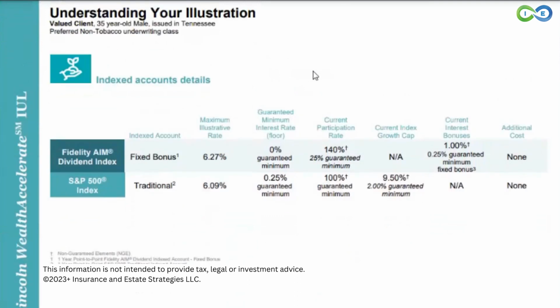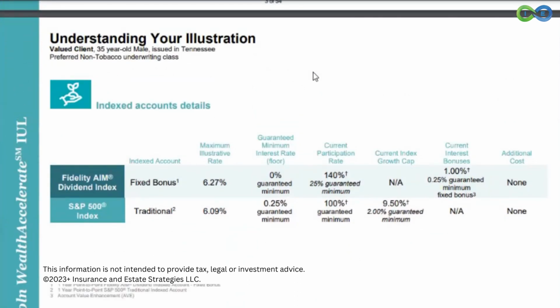So let's look at the indexed accounts, because probably one of the biggest questions I get is, how do these policies grow money? Okay, how does your cash value grow inside of a policy? Well, at the end of the day, this is a fixed product. Okay, so the best way to think about this is a fixed product. All of your cash value stays inside at the insurance company, and the insurance company is simply going to credit your cash value every year based off of how well an index performs.